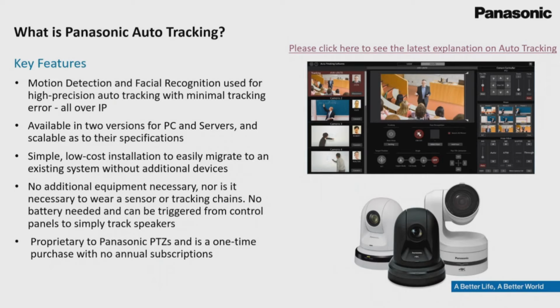And what it does is, over a network, it's telling the camera where to go based on upper body detection. And it's actually got facial recognition inside the software. What it's doing is very clever. It's taking one of the JPEG IP streams out of the PTZ, and in real time, the software is telling the camera where to go over the network. You'd be amazed how quick and accurate it is in real time.